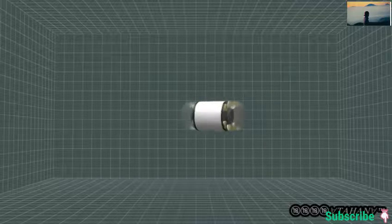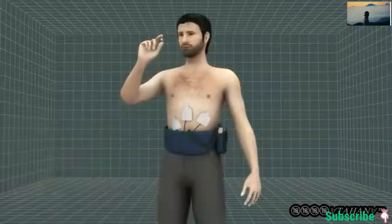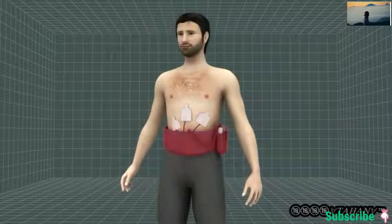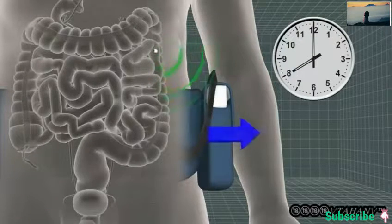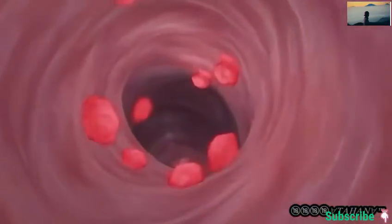The tablet includes the camera, a light, a battery and a Wi-Fi connection, and captures 18 frames of video per second. Normally the patient wears a belt which picks up and records the video signal for analysis later. This allows doctors and specialists to see what's happening inside the patient in real time without having to do surgery or use a traditional endoscope.